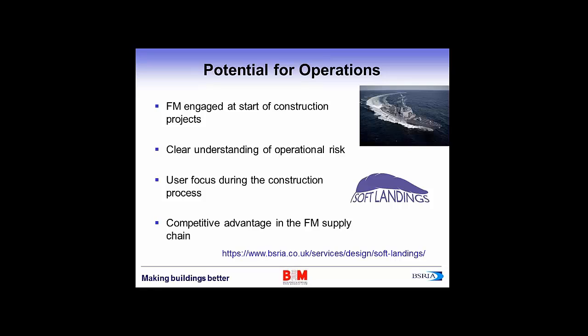But there is potential. If you can get FMs engaged at the start of projects, we can ensure the information we need is provided, and we can understand the user's needs and operational risks that are going to be inherited in our projects. Unfortunately, every building we build is a prototype, and we don't get the luxury of a sea trial with no occupants in place. So the more information we have, the better equipped we'll be to do a good job.